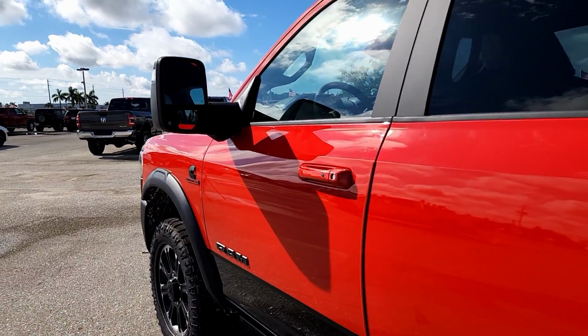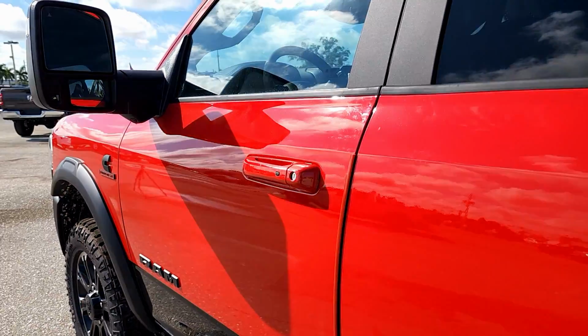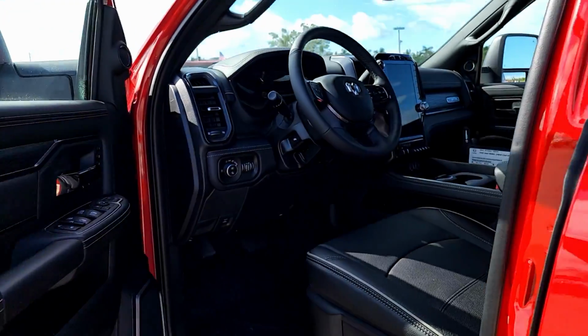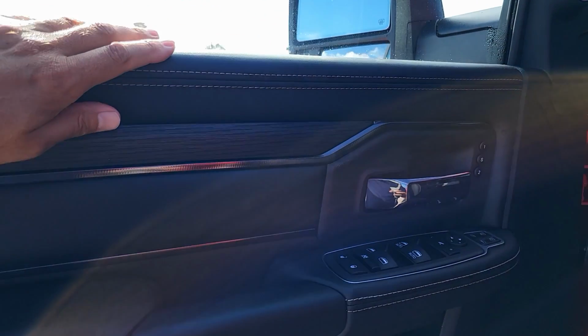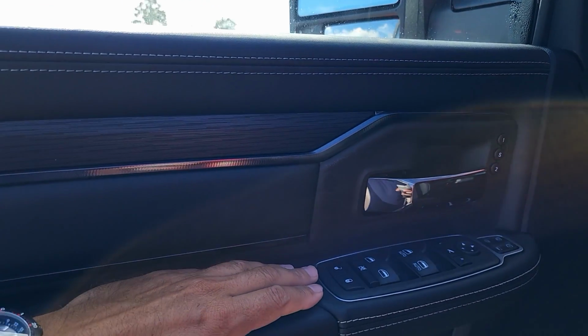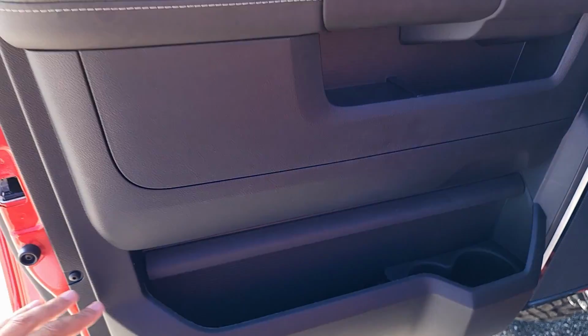So now let's take a look at the front. All right, so it's a manly truck. Let's hear how the door sounds now. No offense to the ladies, but it is. Boom. All right, let's see what we have in the front door panel right here. So you have nice soft materials. Again, you have 2 memory seat settings. You have the window and mirror lock controls. Same thing, a little bit of storage here, more storage down below.